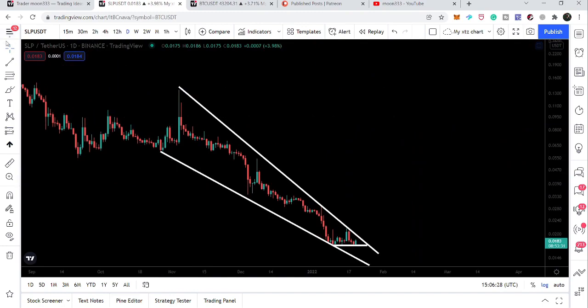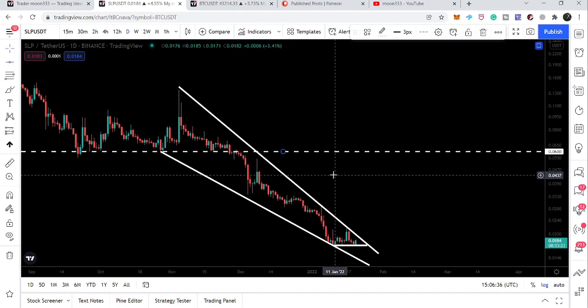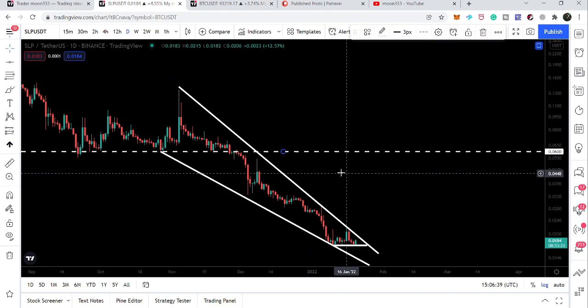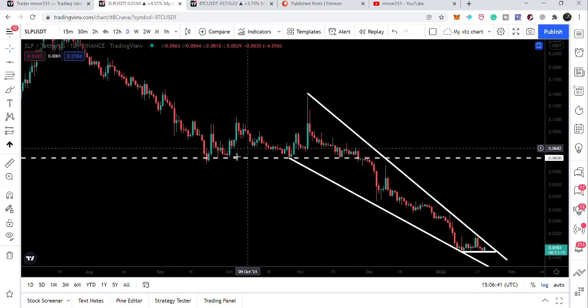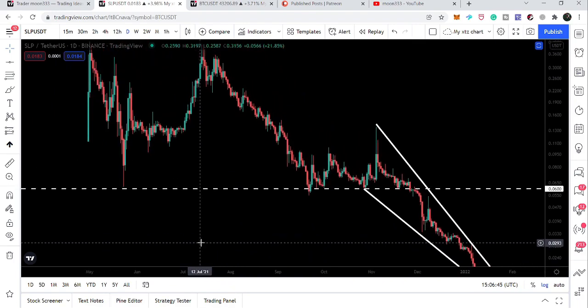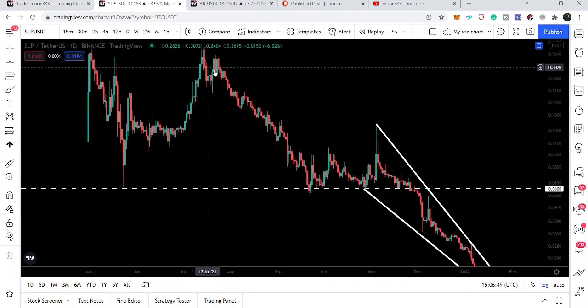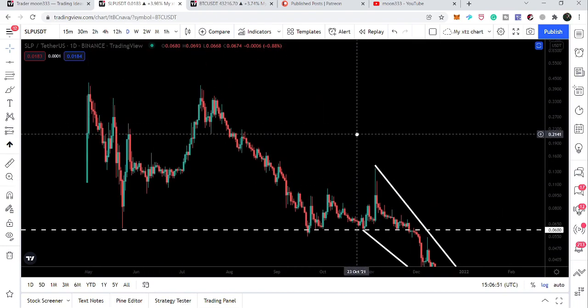Now if we take a look at the key resistance that I'm waiting for, that is also very high from here. We are moving at approximately 2 cents, 1.8 cents, and we have the key resistance at 6 cents. Previously you can see that 6 cents has been working as a very strong support. Whenever the price line was touching 6 cents, we had very nice rallies. Let me show you this rally.